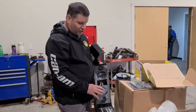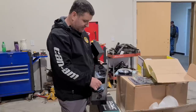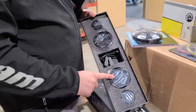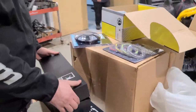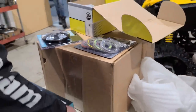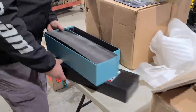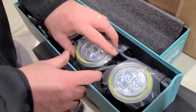Even the taillights are so gorgeous, and everything comes packed so nicely, with all this cut foam. Everything's just beautiful. I love them on full pull, they're bright, they're awesome, waterproof, and they work really good. There are all the different colors of halos. Here's the headlights. Look at this packing job. Look at these suckers.